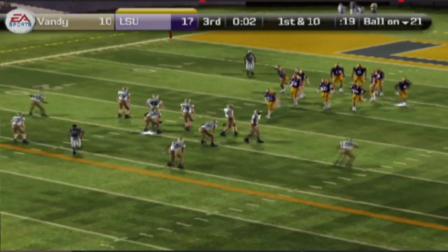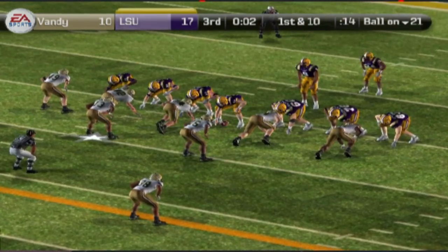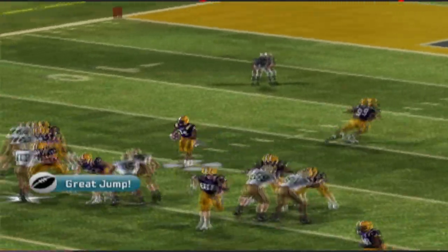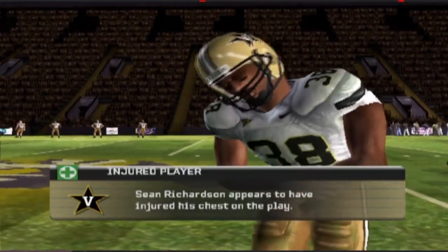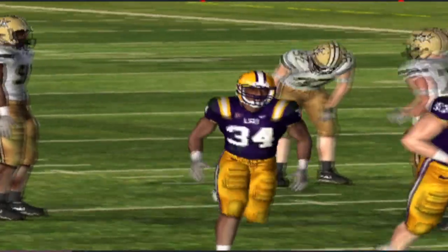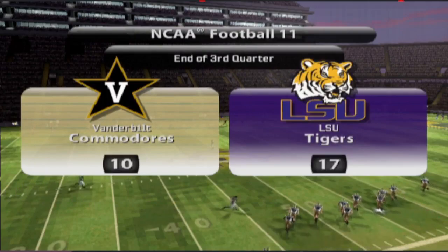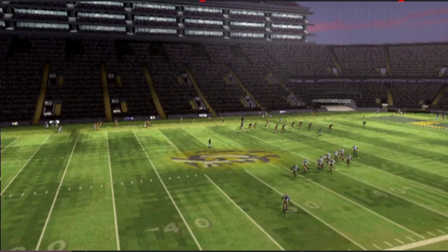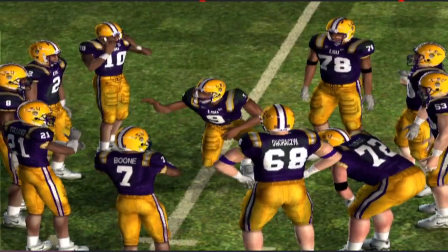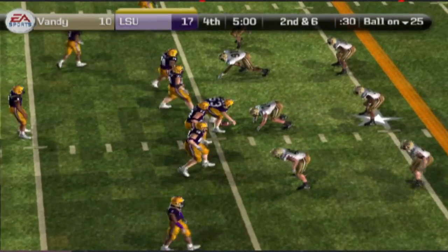They'll get the ball here at the 21. The middle, and he's tackled at the 25-yard line. Number 34 gains about 4 yards on the play, so that'll make it second down. Well, only a quarter remains, and we've got a tight game with the score: LSU 17, Vanderbilt 10. Second and six coming up here. Ball on their own 25. The Tigers line up with 5 receivers.